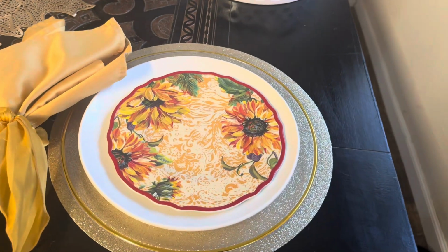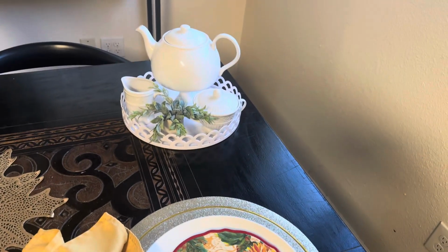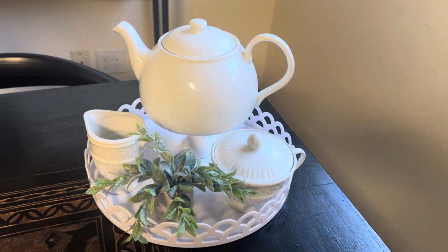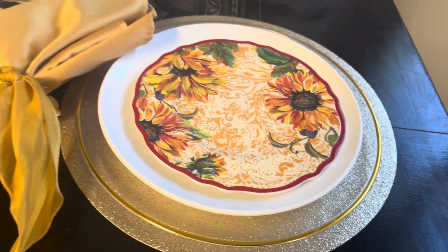All right, so on the 26th at 7 p.m. Eastern Standard Time, we have the Warm and Cozy Leaves collaboration. Remember that we were decorating with sunflowers. This month we're decorating with leaves, and I'm so excited. The host of that is Sandy Lynn's Home and Garden. Let's move on to the next one.